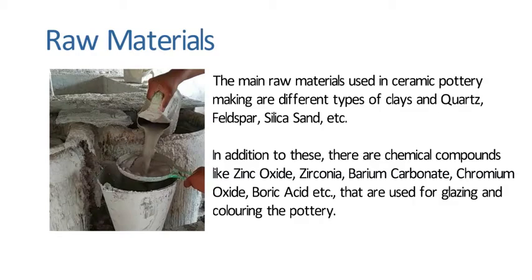The main raw materials used in ceramic pottery making are different types of clays and quartz, feldspar, silica sand, etc. In addition to these, there are chemical compounds like zinc oxide, zirconia, barium carbonate, chromium oxide, boric acid, etc., that are used for glazing and coloring the pottery.